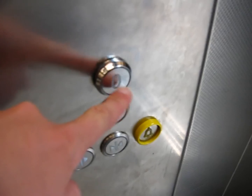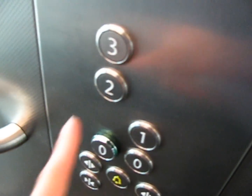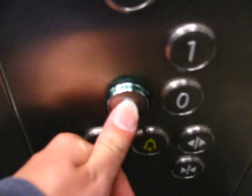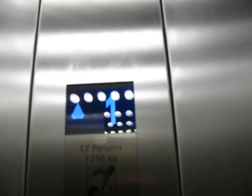And now into some eco discs. Ground floor. Doors open. Doors closed. Doors open. Doors closed. Doors open. Doors closed. First floor. Doors open.